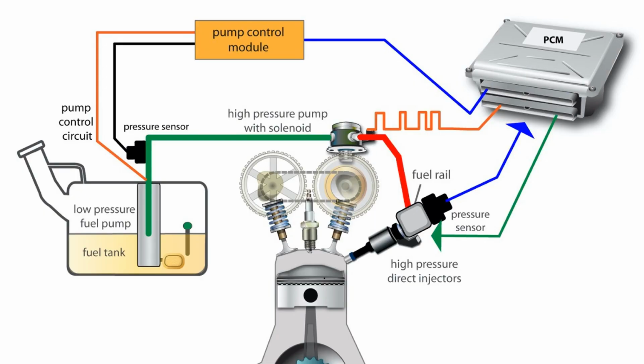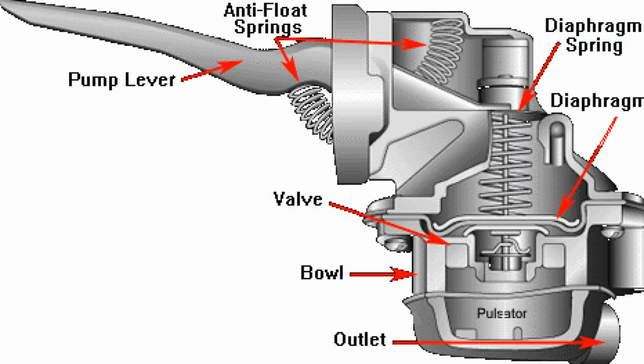In conclusion, the fuel pump is a vital component of any internal combustion engine, responsible for delivering fuel from the tank to the engine at the correct pressure. Understanding its definition, the various types of fuel pump devices, and the importance of maintaining proper pressure can significantly enhance vehicle performance and efficiency. Regular checks and maintenance of the fuel pump can prevent potential issues and ensure a smooth driving experience.